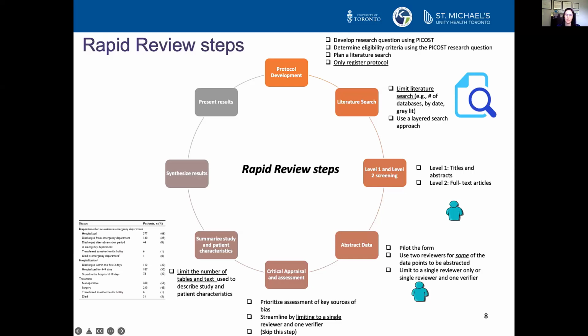You may limit the number of tables and text that you use. So very high level summary of study and patient characteristics. You may not have enough time to do a full meta-analysis, so you may just have a quick descriptive write-up or summary. And then you may have a more streamlined product, so a one-page summary as an example. And anytime you do a rapid review for your decision maker, you need to discuss the policy, practice, and clinical implications with great caution, and let them know that you did take some shortcuts and you streamlined your methods to get evidence to them very quickly. So that may actually mean that they have to interpret your results with great caution.